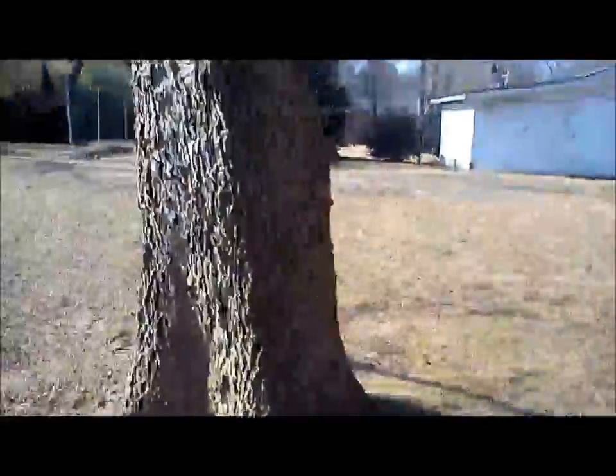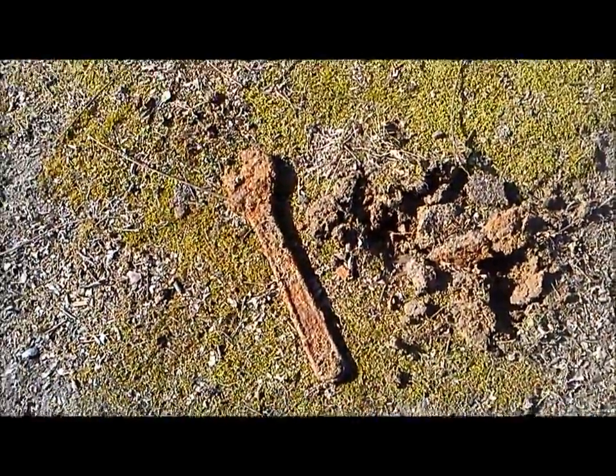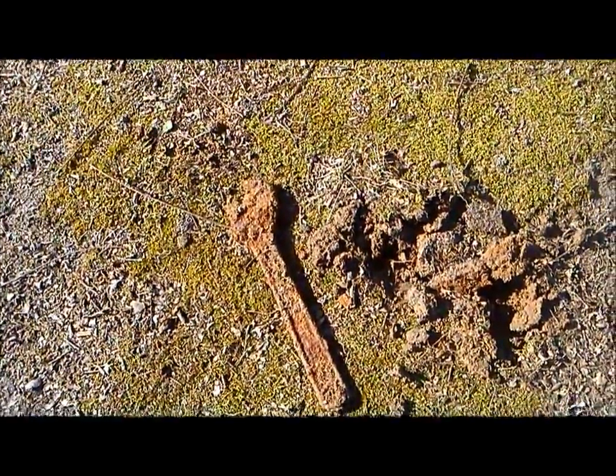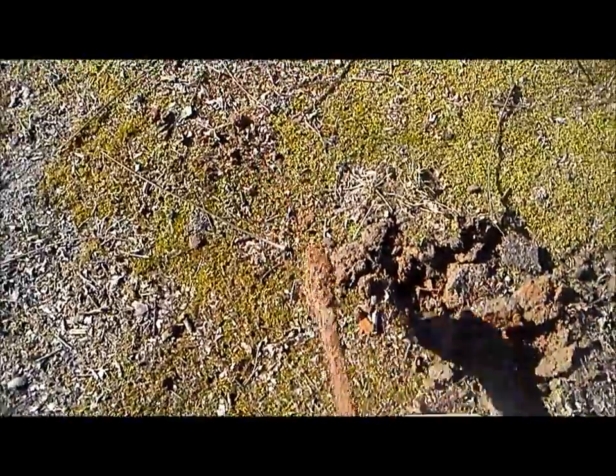Okay, still around the same area where we found all the other stuff. I actually found a wrench. It's about 1 inch down. But anyway, it's been there for a while.